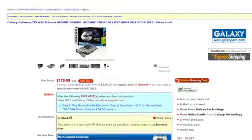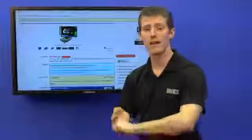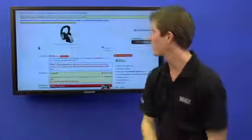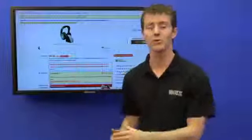Great deal. The 650 Ti Boost is in stock, so 2 gig graphics card, 180 bucks, comes with $75 in-game money for Hawken, PlanetSide 2, as well as World of Tanks, and there you go. So it comes with 75 bucks in in-game money. You can buy items and cool stuff. They are free-to-play games, so you don't have to pay for them anyway.